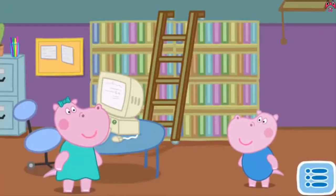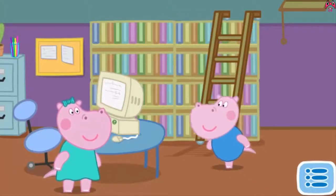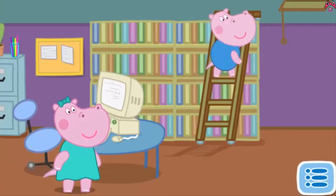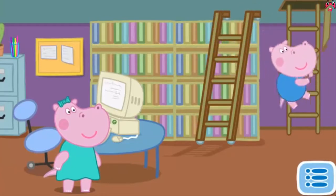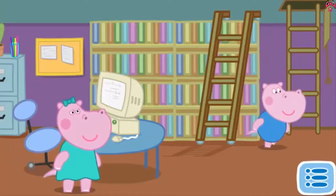That's it! Roof hatch! But how can we get to it? Now we can reach the rope! Yes!